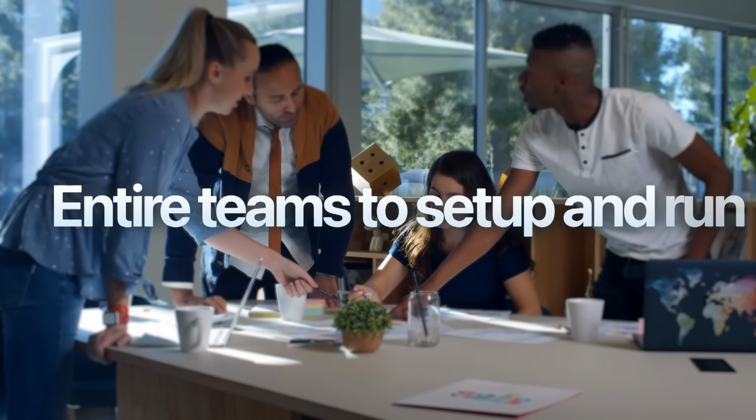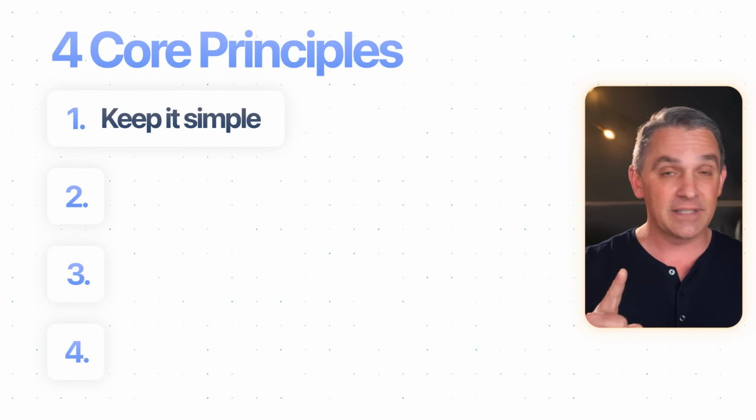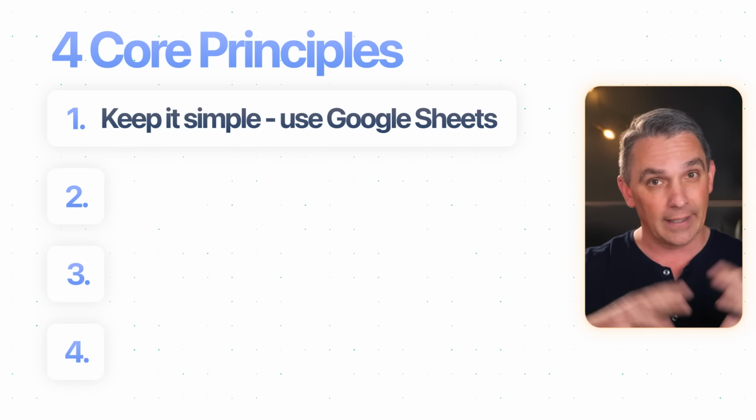So often these business intelligence tools require entire teams to set up and run, and the second one little data feed breaks, the entire system becomes unusable, people don't trust it, and it's just a massive waste of time and space. So, core principle number 1, keep it simple, do what we do, stick with Google Sheets. We got 8-figure businesses running off of this thing. Trust me, it's gonna work for you.